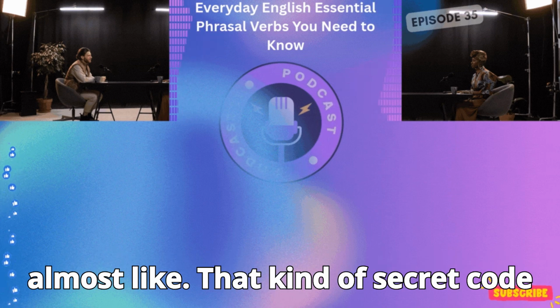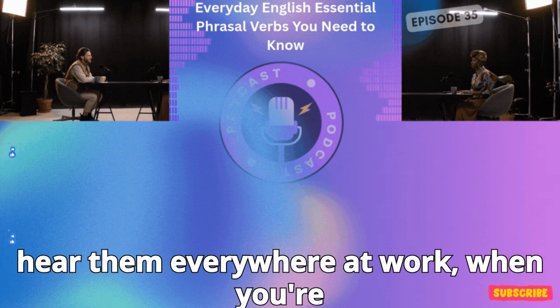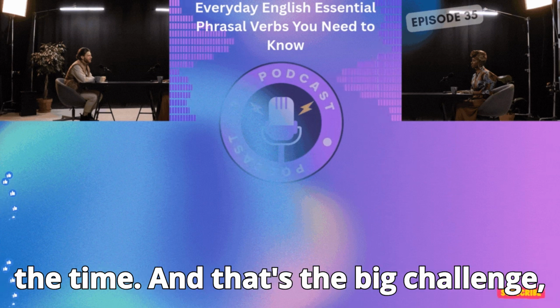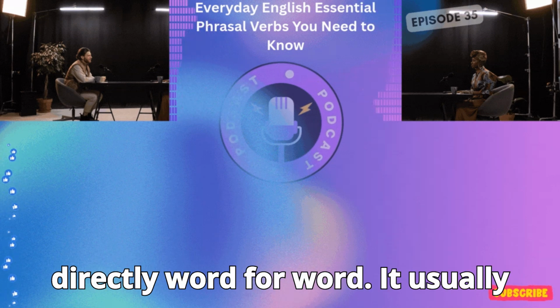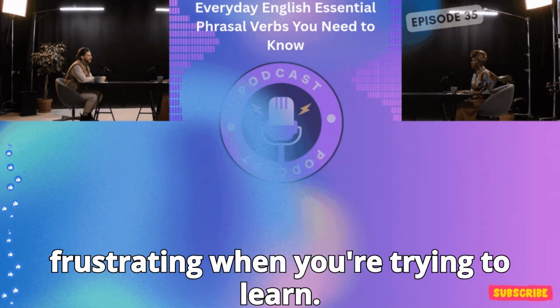Exactly. It's almost like a kind of secret code that native speakers use constantly. You hear them everywhere: at work, when you're traveling, just chatting. All the time. And that's the big challenge, right? You often can't just translate them directly, word for word. It usually doesn't work. Nope. And that can be so frustrating when you're trying to learn.